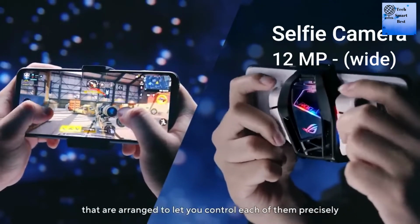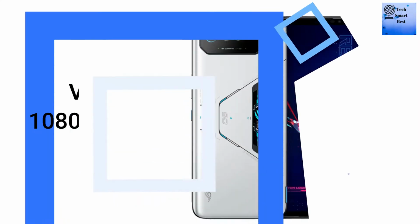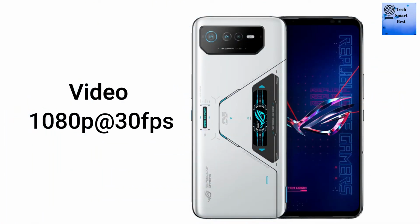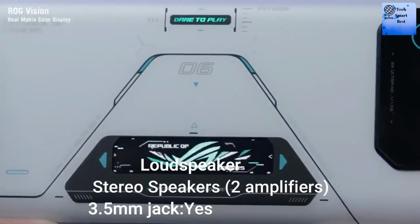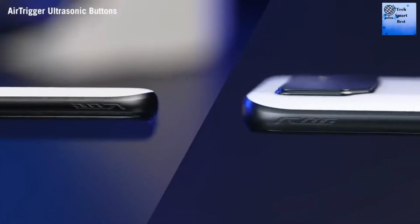And the features of the selfie camera of this smartphone: panorama and HDR. Now I am telling about the video of the selfie camera of this smartphone: 1080p × 30fps. The sound of this smartphone: loudspeaker is available with stereo speakers. And the 3.5 jack is also available on this smartphone.